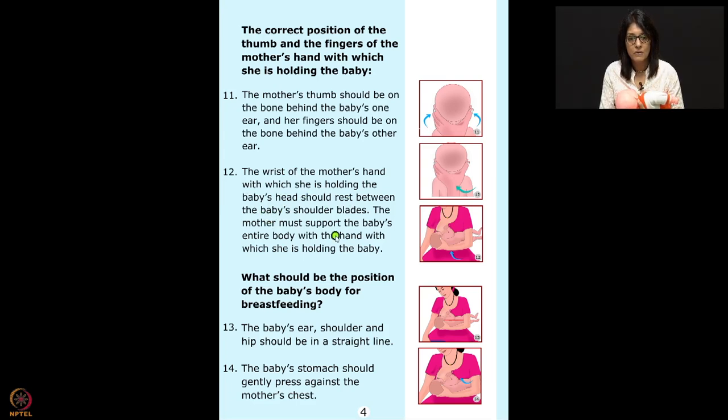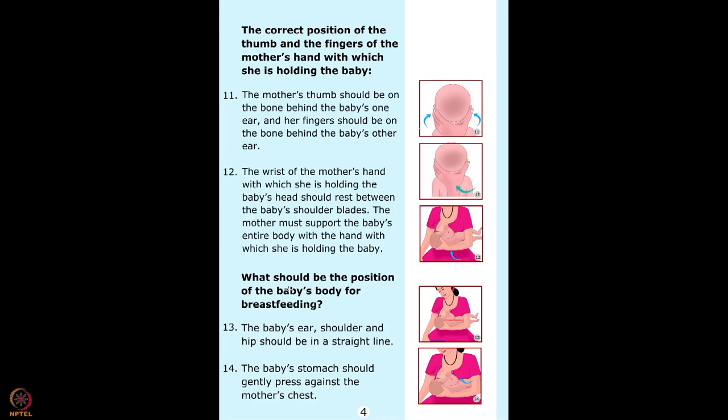The mother must support the baby's entire body with the hand with which she is holding the baby. So when I'm holding the baby's head, with my palm I'm supporting the baby's back. This is important: I'm supporting the baby's back with the help of my palm.